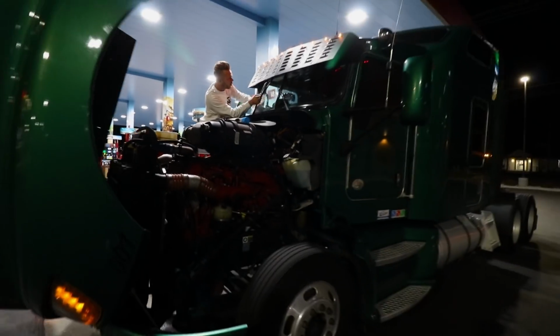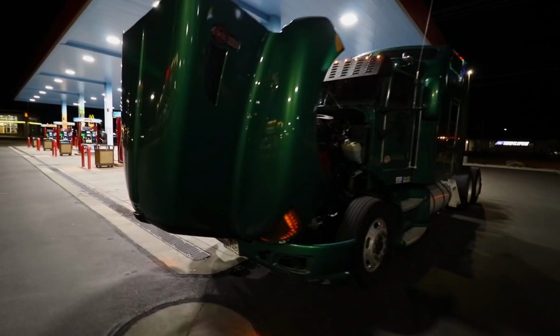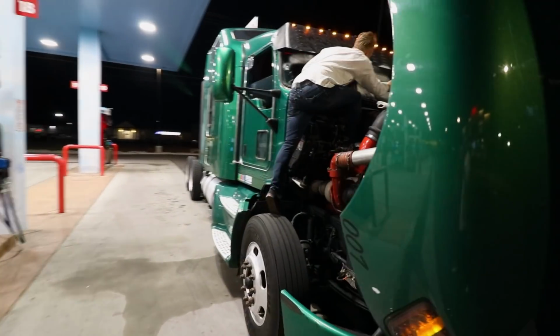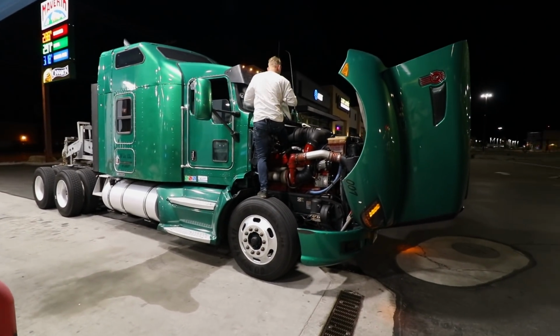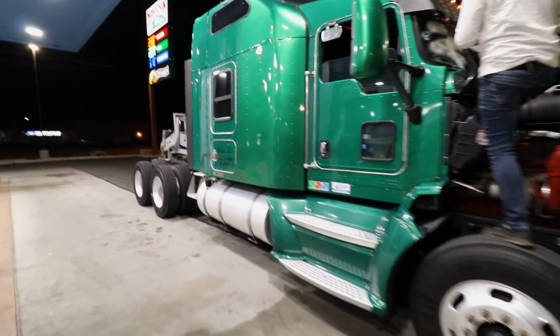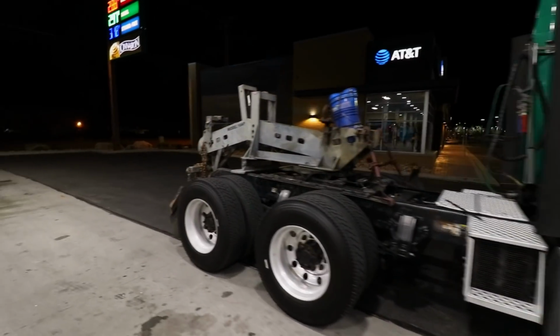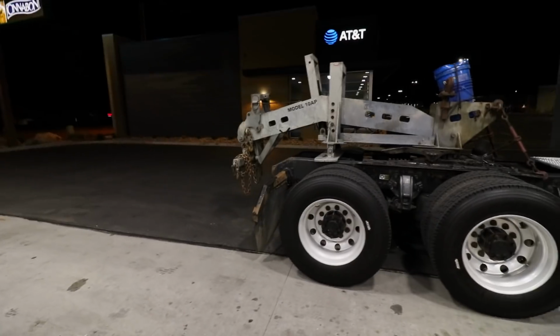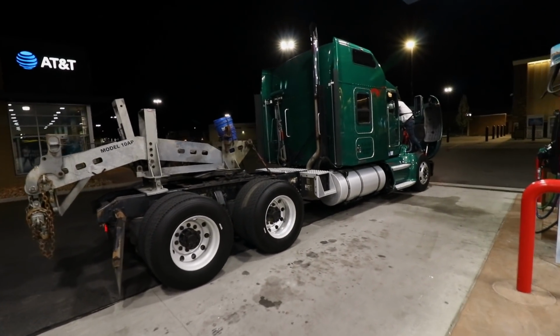But yeah, she is looking mighty fine. This thing is chugging along with no issues at all, knock on wood. So yeah, here it is. It's a pretty cool little setup for a tow rig. Nice little caddy.